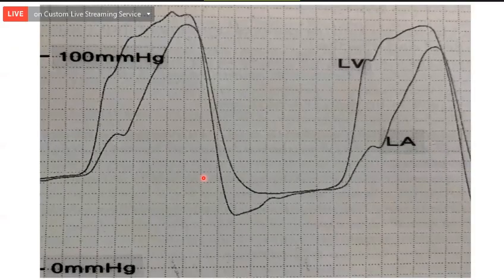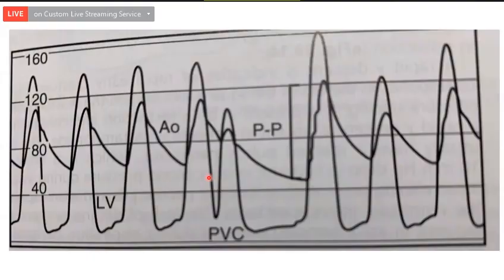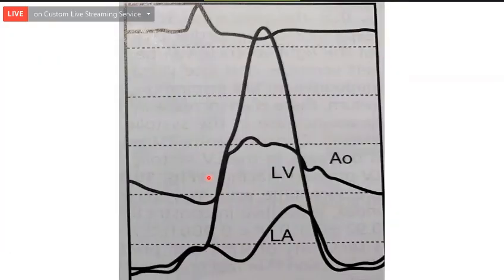What did this pressure tracing tell you? Oh, you didn't mention the left atrial pressure. Okay, in this one, we didn't discuss the left atrial pressure. So what does this mean? This is a V wave. What does this V wave indicate? There may be some degree of mitral regurgitation, because the LA pressure is significantly elevated. And so patients have some degree of mitral regurgitation.